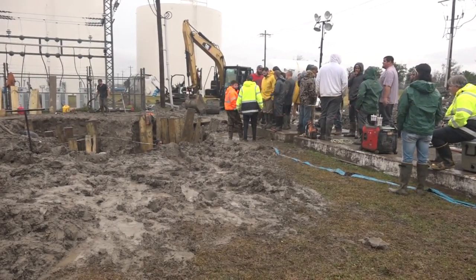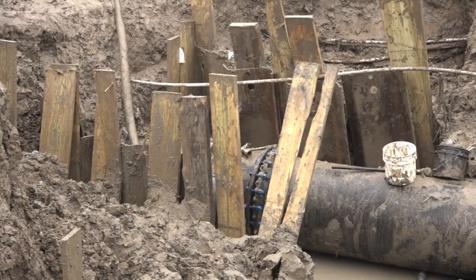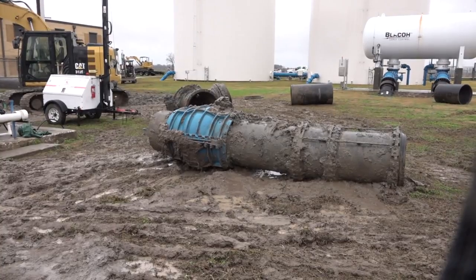Typically, we leave the plant about 7 to 8 million gallons. So right now, we're able to supplement our north side with our north plant. We're running about 4 or 5 million gallons from that plant, which is typically a 3 million gallon a day plant.